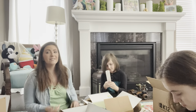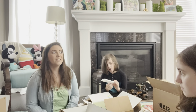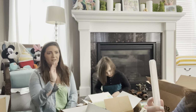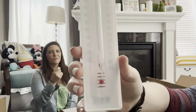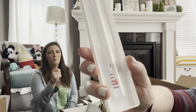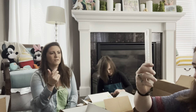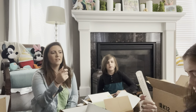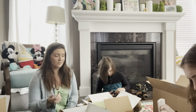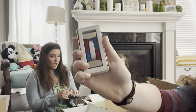The funny thing is they tell you to keep the science kit for the next year, but then they send you a new one anyway. They put a plastic thing around the thermometer so that you can't really manipulate it. If you wanted to press your finger on the bottom, where the mercury is, I don't know if that's actually mercury or not, and make the temperature go up and down, you can't do that. 2 bags of gravel. Beautiful.